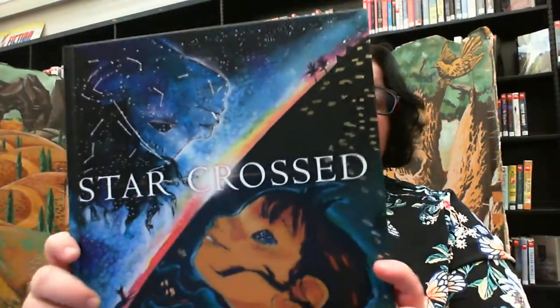Our next title in our easy readers or picture book section is called Star-Crossed. I adore this book. I actually am one of the ones who picked this out to order. I think this is a brilliant book. Not only is it beautiful, but it tells a very interesting story that is sort of true.